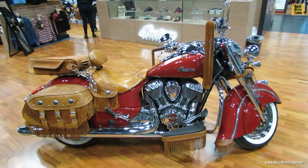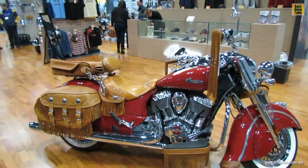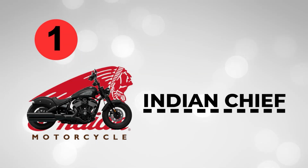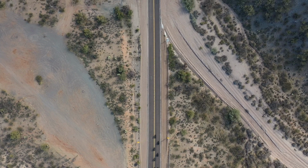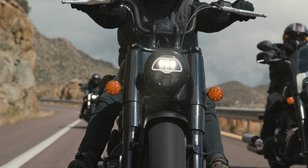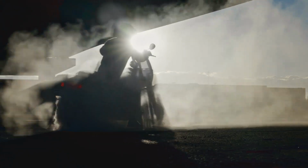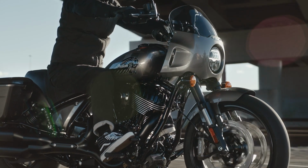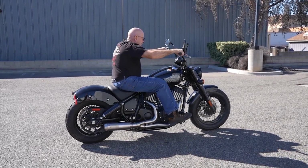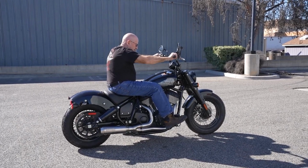And now for the one bike that checks all the wrong boxes: underpowered, outdated, overpriced, and unbelievably overrated. Number 1. Indian Chief. Classic line, sweeping fenders, and a growling V-twin. On first impression, this bike looks like the embodiment of American motorcycling heritage. It turns heads at stoplights and makes a statement rolling into any parking lot. But the moment the ride begins, all that timeless styling starts to feel like a distraction from a long list of flaws that modern riders can't ignore.